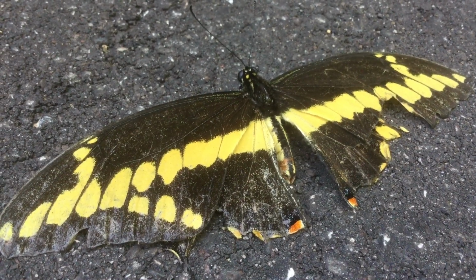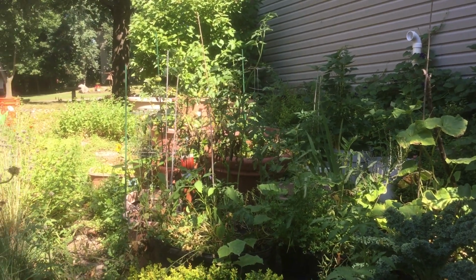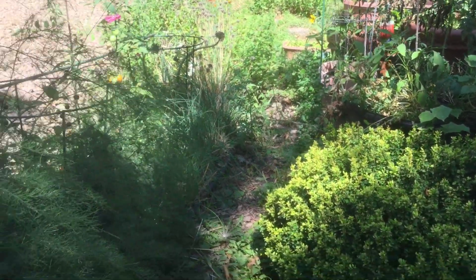Quite a surprise. I'm really lucky to have so many birds and dragonflies and frogs. They all help to keep the garden fairly pest-free. Really don't have to worry about much. Probably the worst pest are those Japanese beetles.